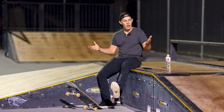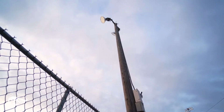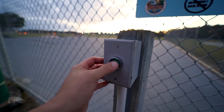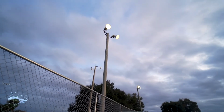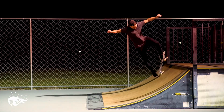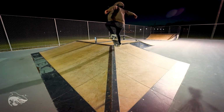And that's basically it. There's not a whole lot to this skate park, but it certainly is fun. Not a whole lot of complaints. There's lights out here. There's a button that you can just press when it starts to get dark, and the lights immediately cut on. They're very bright. You can easily skate out here at night, and there aren't any really harsh shadows because the lighting is pretty evenly spread all around the park.